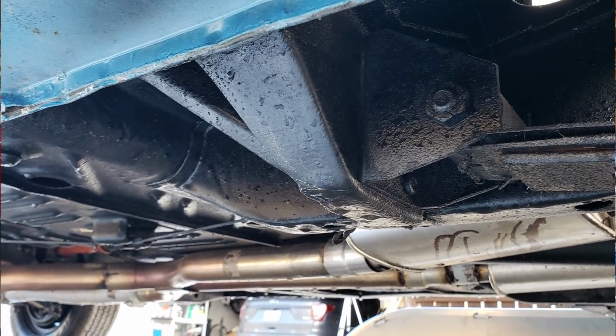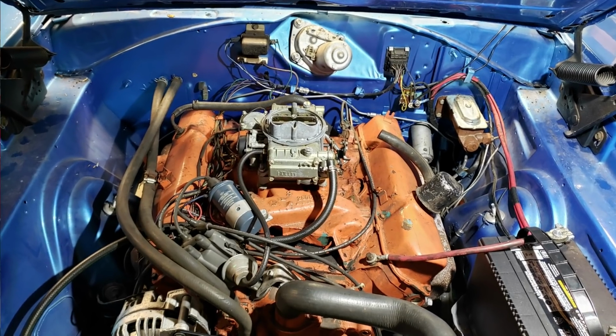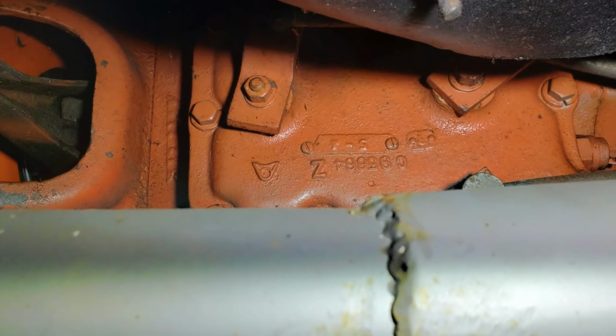Pretty crazy. So when I got it here, I started going through it and realized, yes, it is a real GTX from '68, manufactured in March of '68. It's a 440, 4-barrel, 4-speed. So you have a Dana 60 rear end, then you also have an 833 4-speed.